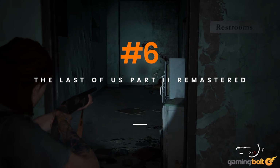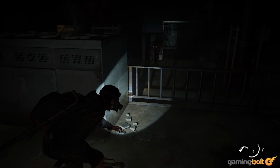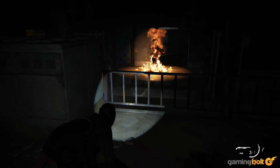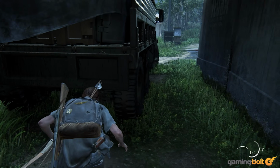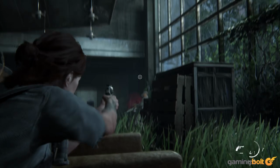The Last of Us Part 2 Remastered. The Last of Us Part 2 takes what worked in the original and amps it all up by making combat a lot faster, smoother, and acrobatic. Ellie is nimble and can quickly clamber up buildings and choke down enemies in an instant, and that increased speed of movement makes stealth a lot more interesting.